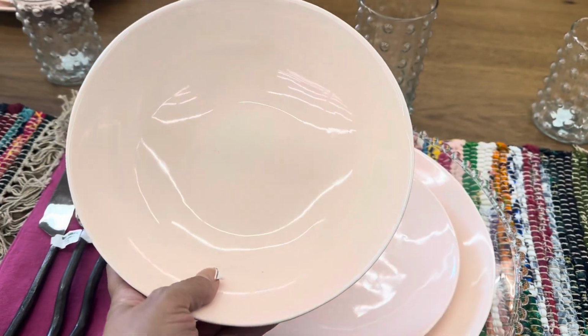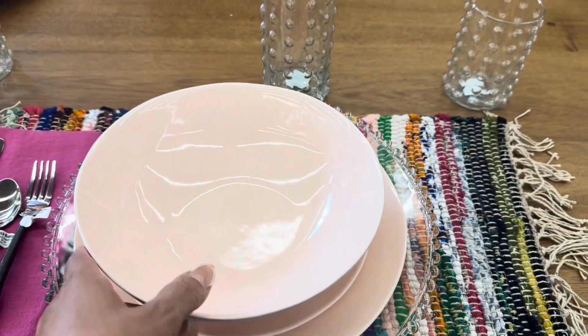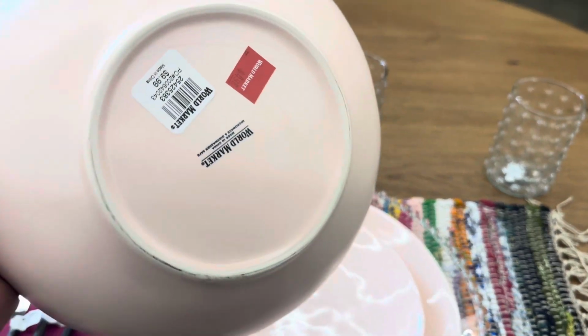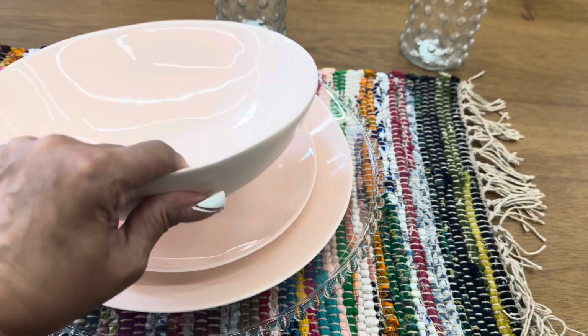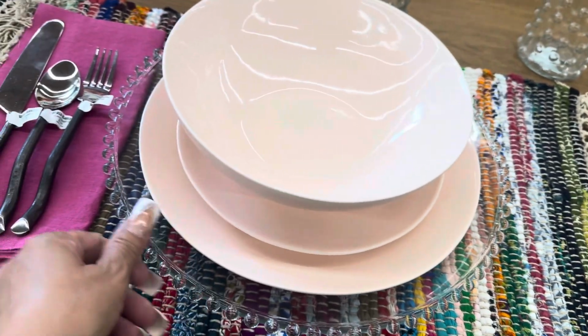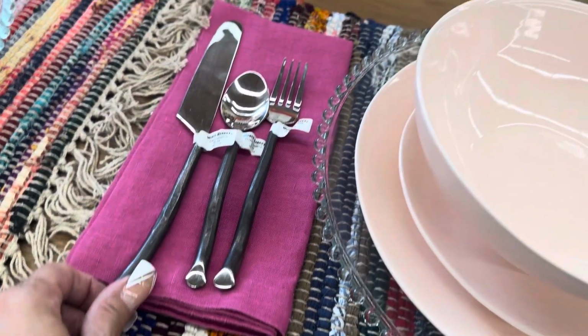Alright, so in this video today, here we are at the World Market. Alright, so I'm noticing here that a lot of these items are reduced. So let's walk around and take a look to see what they have.